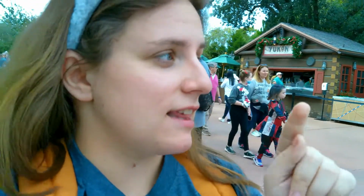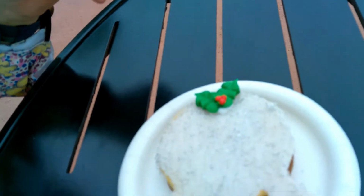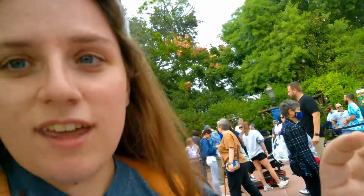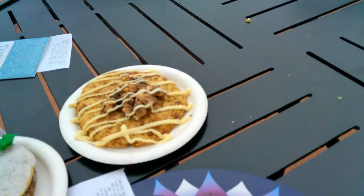Alright guys, so we're kind of double dipping here. Nicole is at the Yukon booth right now, in line, waiting to get her cookie. I went to Holiday Hearts because it was so much quicker, and I got the cookie from there, which is a little gingerbread man. So cute. And then we also got the Spaceship Earth cookie. Can't wait to try that. It's like a salted caramel cookie. So excited to try it, and we'll tell you how it is when she comes back with that cookie.